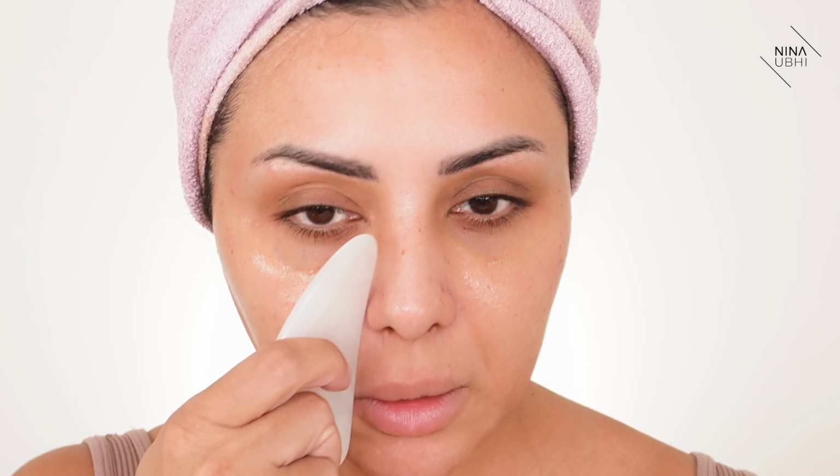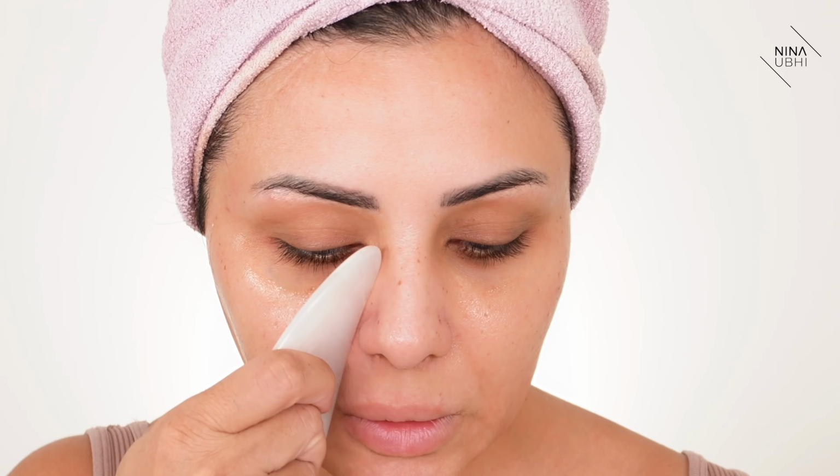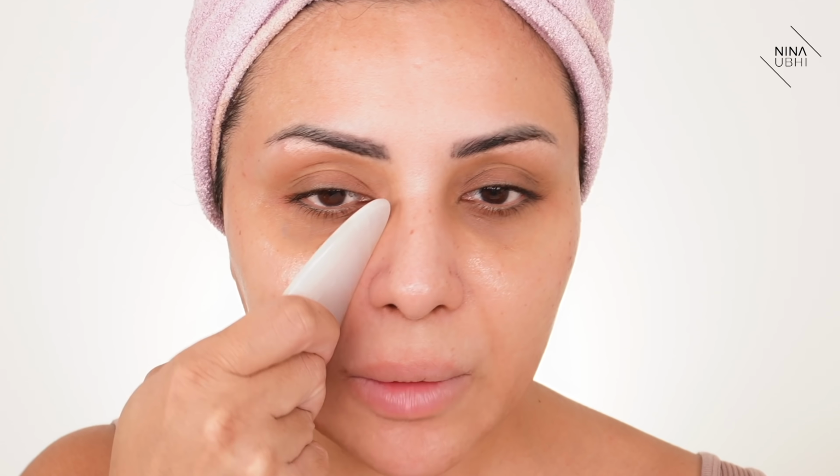Put some on my cheeks. Now I'm holding this in a different position like this, and I'm basically taking this up along my cheek area. So this actually helps to lift the cheek area as well as soften smile lines. So I've just applied the gel across my jawline now, and I'm taking this bit here and I'm going to take my whole jawline area up like this.